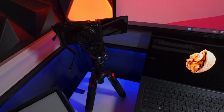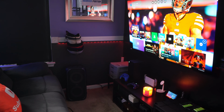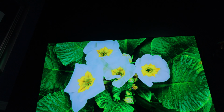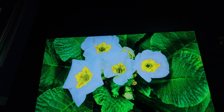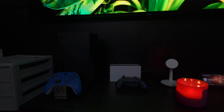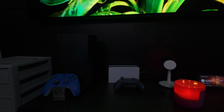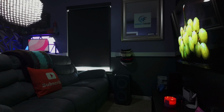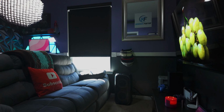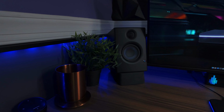Finally, let's talk about my favorite place in the room, the relaxation corner. I've got this beautiful 65-inch Sony OLED Bravia UR2, which is perfect for unwinding. It's connected to both an Xbox Series X and a Nintendo Switch OLED. These smart blackout blinds from Smart Wings are a game changer. They do a fantastic job of blocking out light when I need to focus, and the Govee RGB light strips add a cool ambient vibe around the room.